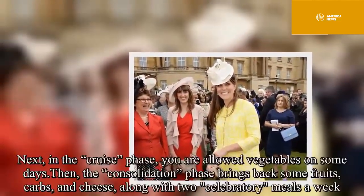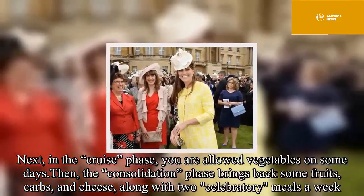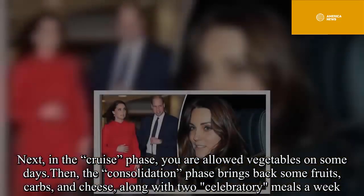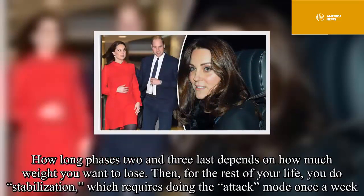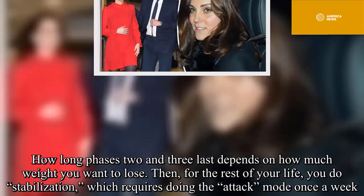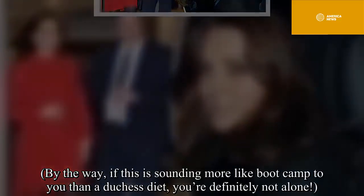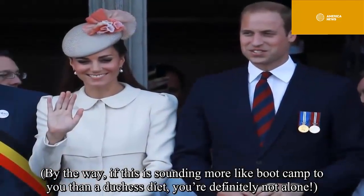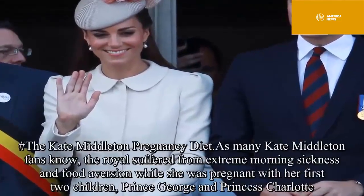Next, in the cruise phase, you are allowed vegetables on some days. Then, the consolidation phase brings back some fruits, carbs, and cheese, along with 2 celebratory meals a week. How long phases 2 and 3 last depends on how much weight you want to lose. Then, for the rest of your life, you do stabilization, which requires doing the attack mode once a week. By the way, if this is sounding more like boot camp to you than a Duchess diet, you're definitely not alone.